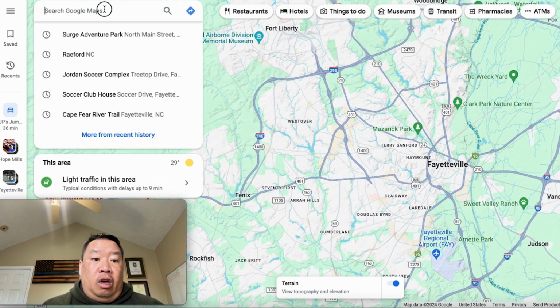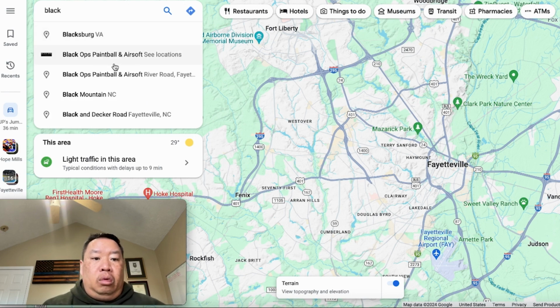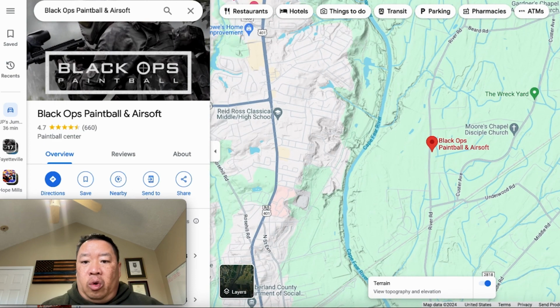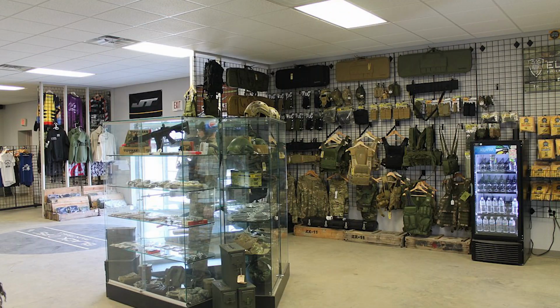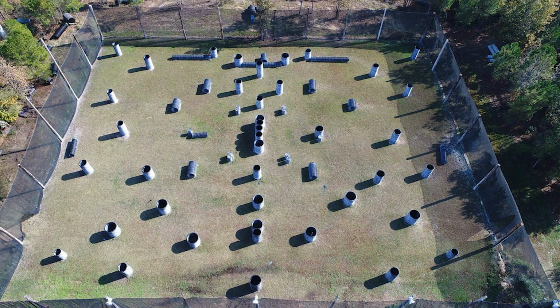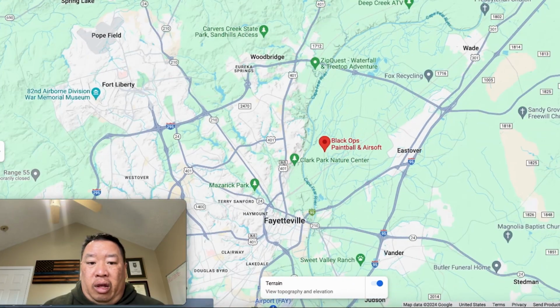We also have Black Ops Paintball, which is pretty cool right here. My son's been out there a couple times. They've got outdoor and indoor shooting, so definitely real fun for the kids. You can see a little setup right there. It's hot during the summertime with all that gear on, so I would recommend going early in the morning. But it's a nice little setup they have out here, indoor and outdoor. It's pretty cool. I like it. And not too expensive in my opinion either. So Black Ops is right out there.